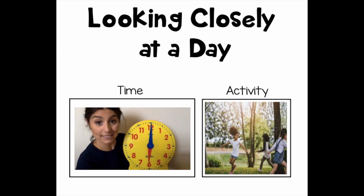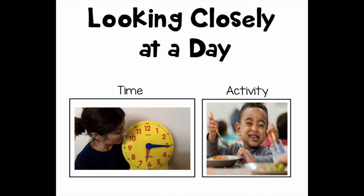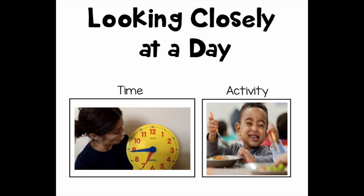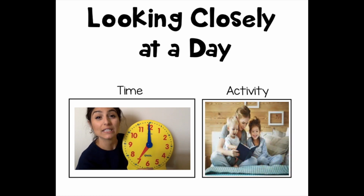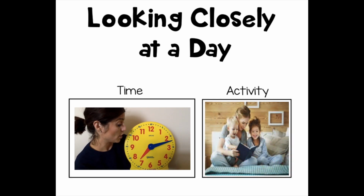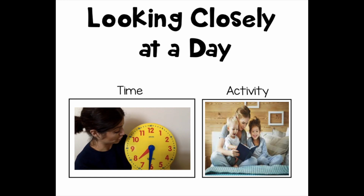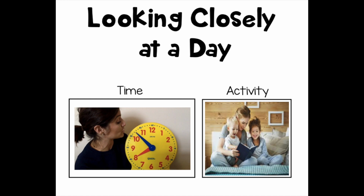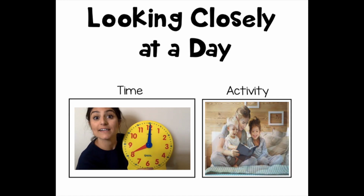And then at 6 o'clock, it's usually time to eat dinner. So you're eating dinner, hanging out at home. And I'm guessing by 7 o'clock, you're usually getting ready for bed. So maybe you're taking a bath or a shower, brushing your teeth, getting into your pajamas, reading a bedtime story. And then by 8 o'clock, hopefully you are asleep.